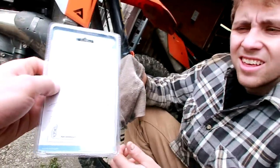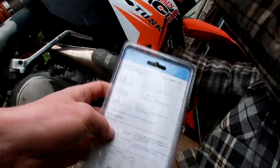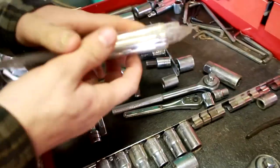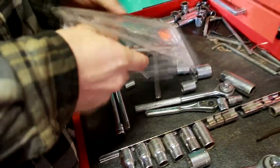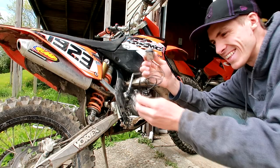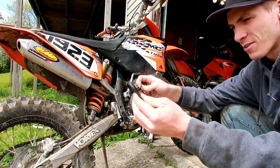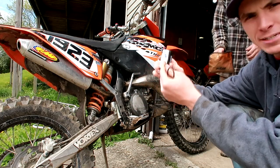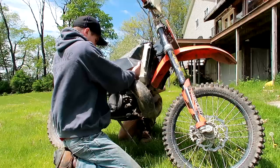It's really easy to install too. All you gotta do is wrap it around the spark plug wire and then mount it. It's super easy, like a 5-year-old can do it. This is literally all it is. You just have to tie this around the spark plug wire like 5 times, they suggest. And then literally take this piece of tape off and put it on your frame.